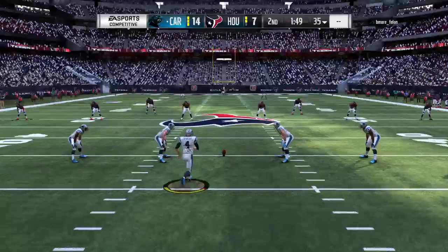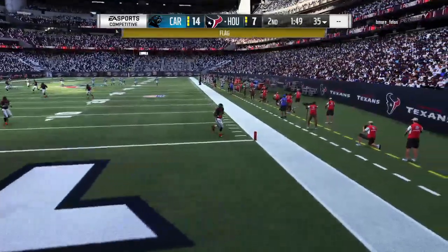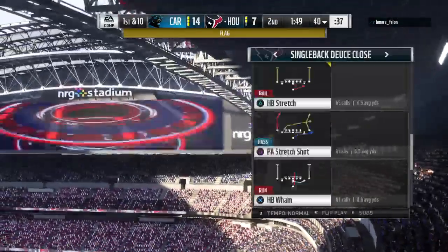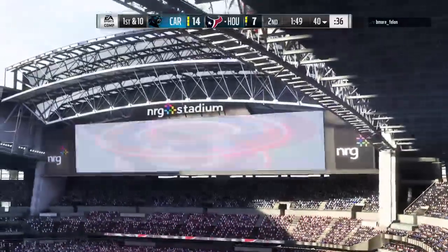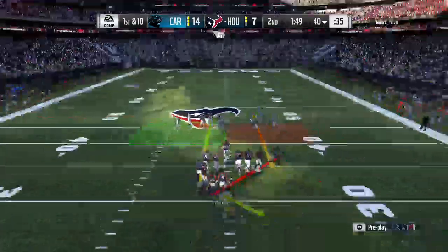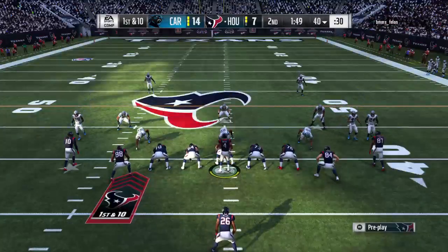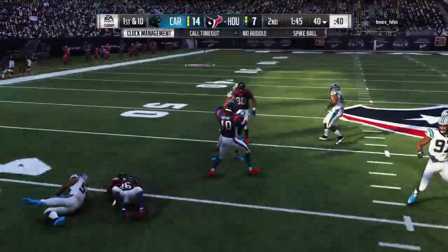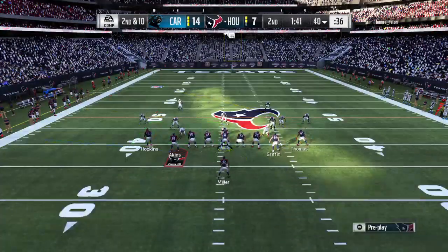Catanzaro out now as he'll kick this one away. So they will accept the penalty and move forward. Good starting field position for the Houston Texans here as they come up 1st and 10. Watson going to give this one to Miller. And he's going to be met at the line of scrimmage and taken down. No gain on the play there.